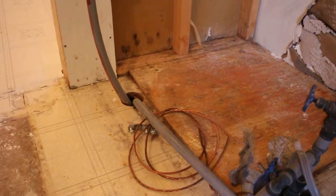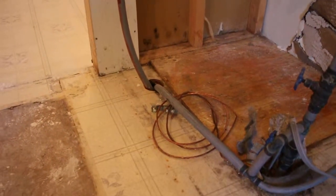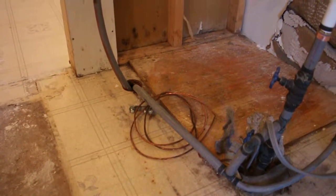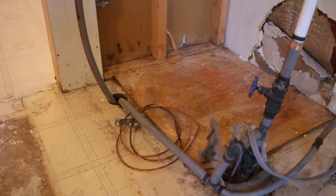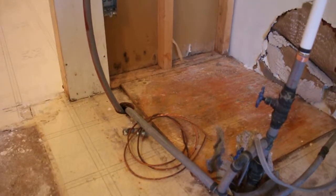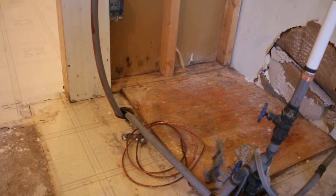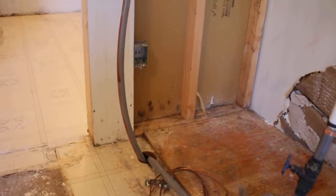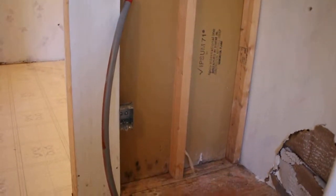So they're 3/4 inch. So there were basically 3 generations of poly B, and there's been a lot of problems with poly B piping over the years with it breaking, and there's been some big lawsuits over it all. A lot of insurance companies won't cover you if you have poly B in your home. It's become kind of a bone of contention.